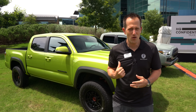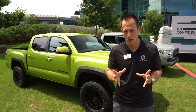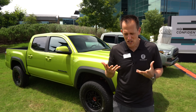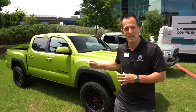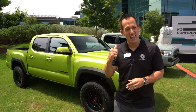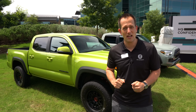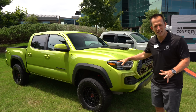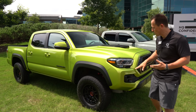So let's go ahead, let's dive into this 2022 Tacoma TRD Pro and see, have these changes that they made added up to a bigger picture for this mid-size off-road pickup truck? Let's go ahead and find out with this 2022 Electric Lime Tacoma TRD Pro. Right off the bat, the color fits it to a T. I'm a big fan of Army Green, but I'm really leaning towards this new color for 2022.